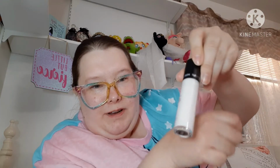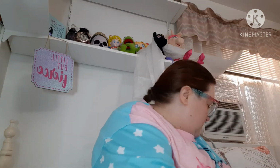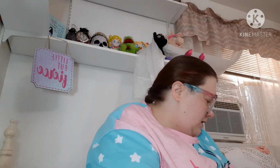That's pretty pale. Whoa, okay. Eek. I could probably use that as a mixer. I picked the lightest shade because I'm so freaking fair, but dang. It might work. I don't know. I'm keeping that, so.